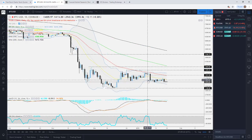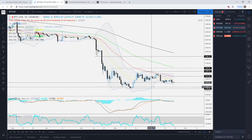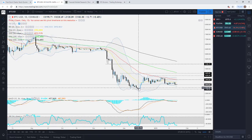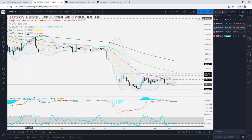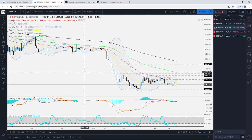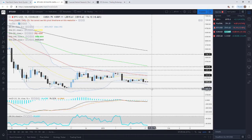So of course it's currently running flat. The only positive thing here is that it's still trading above these lows that we saw back in December, which were near the 3,140 levels. I'm looking at the Coinbase exchange here, so at Coinbase pricing.